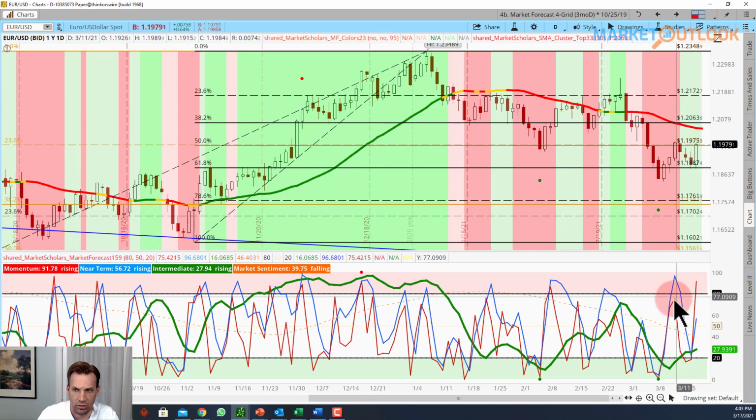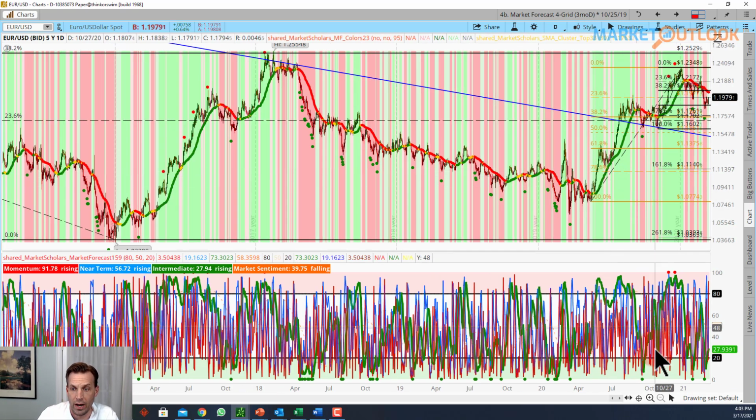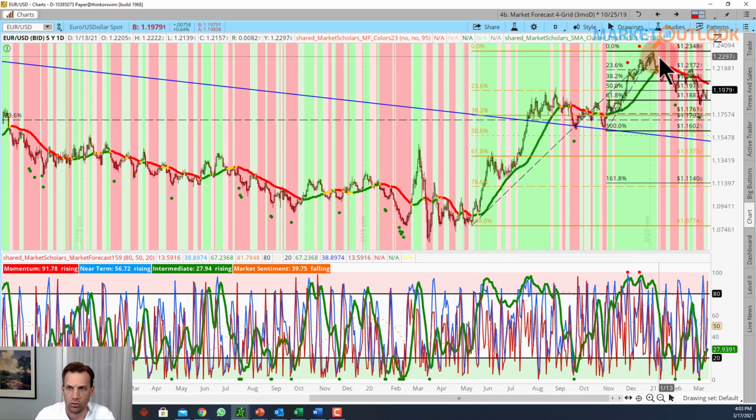trying to get back above that and seeing if we can get going again from a market sentiment standpoint, because you can see the market sentiment line has fallen below 50. So we've had a long enough of a pullback here in the euro, and so rallying the dollar, that we can consider this a market sentiment pullback. So market sentiment rally is multiple intermediate rallies. So there's one, there's two, right?